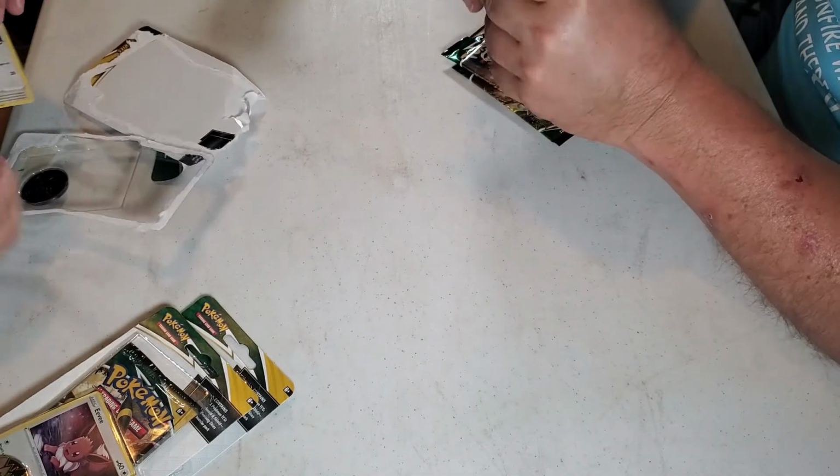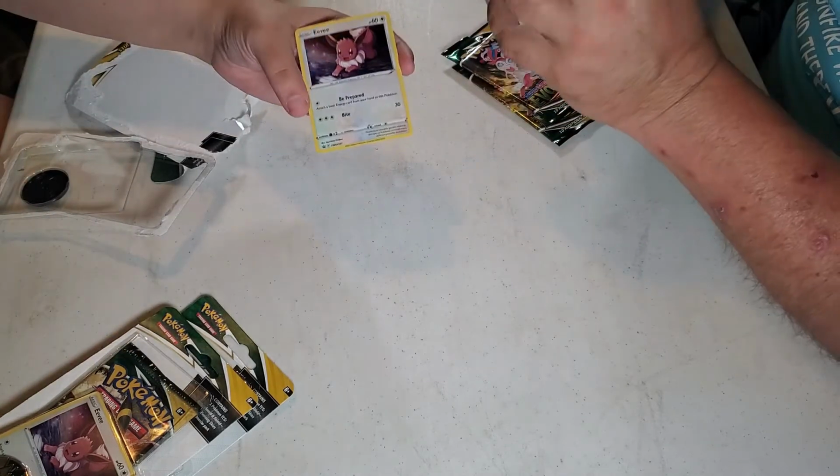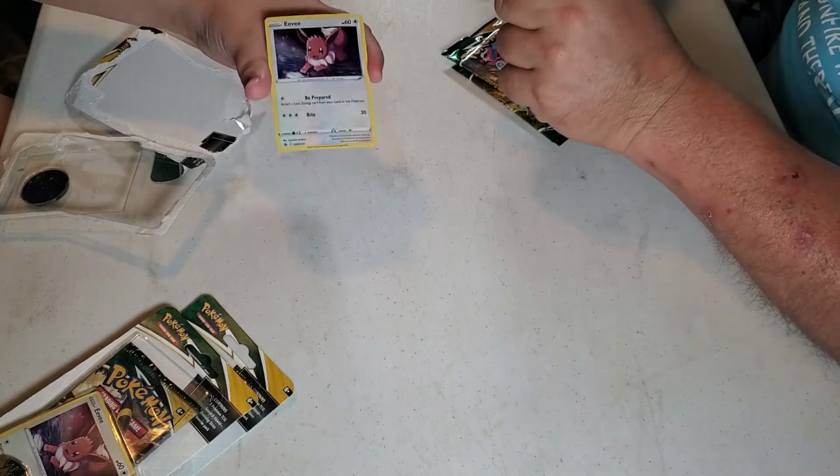Nobody saw that code, you guys promised. No codes. So there's what the promo looks like. That's just a mini promo. It's kind of warped.